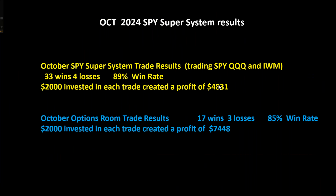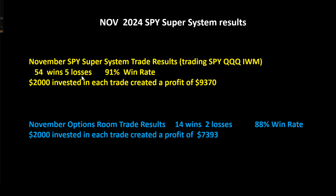It's important to understand that these totals and these totals are completely separate. This is not included in that. These are two separate methodologies with two separate results. But people want to see this, so I wanted to point it out.